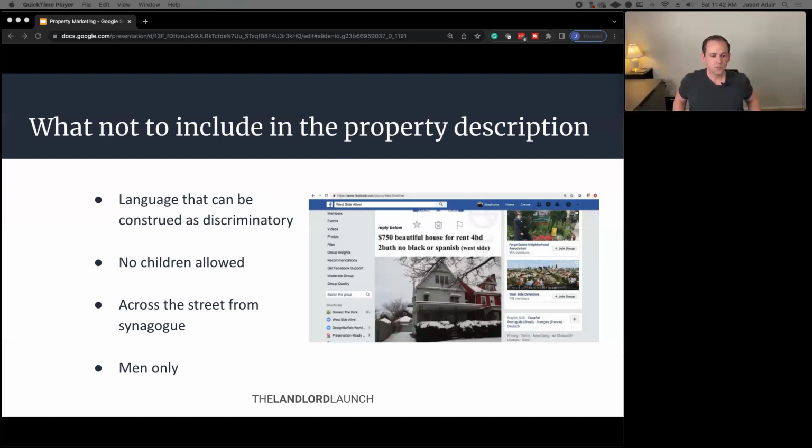So it is perfectly fine to say on here, $750, beautiful house for rent, 4-bed, 2-bath, no pets allowed. That is a perfectly acceptable form of discrimination against people with animals, because you do not want animals in your house. It's not a protected class, perfectly legal, and that is beneficial in my opinion, because now you're not going to be dealing with that.